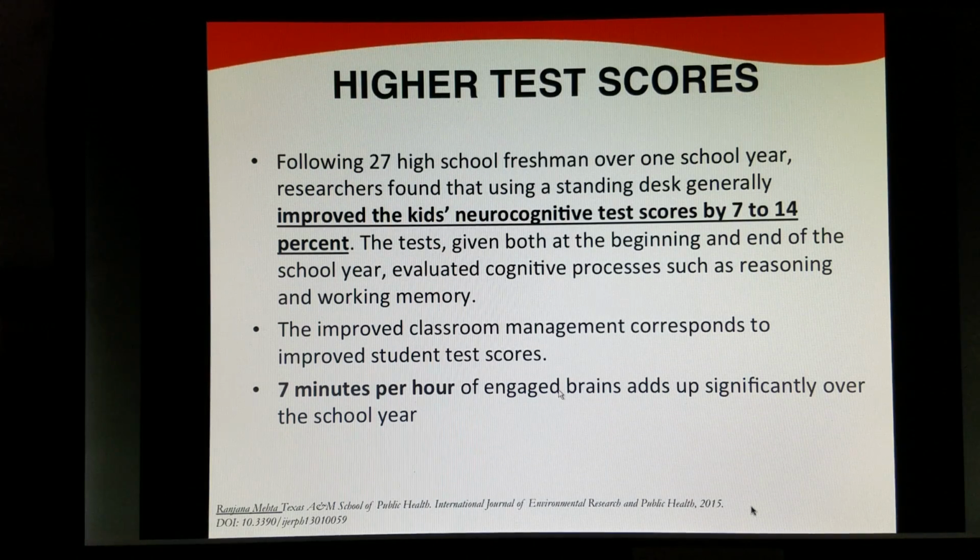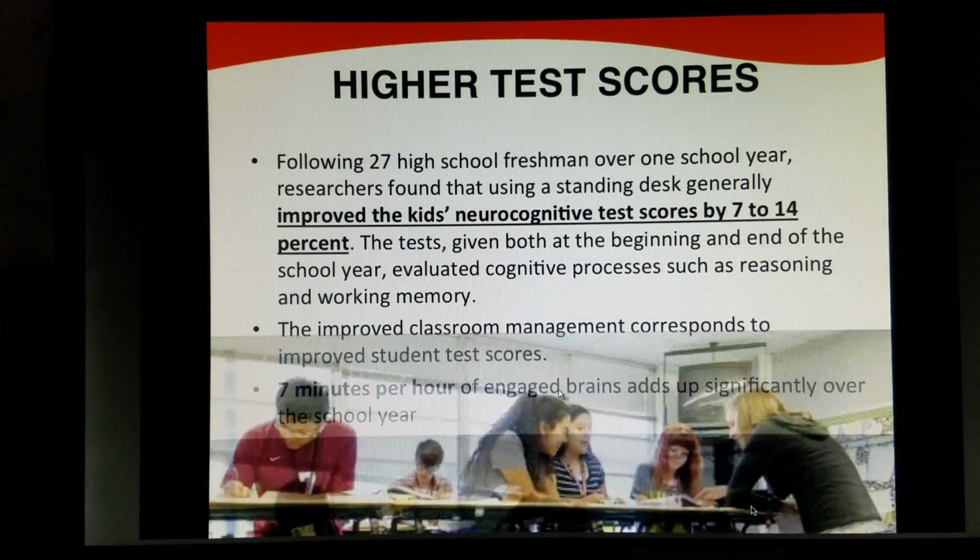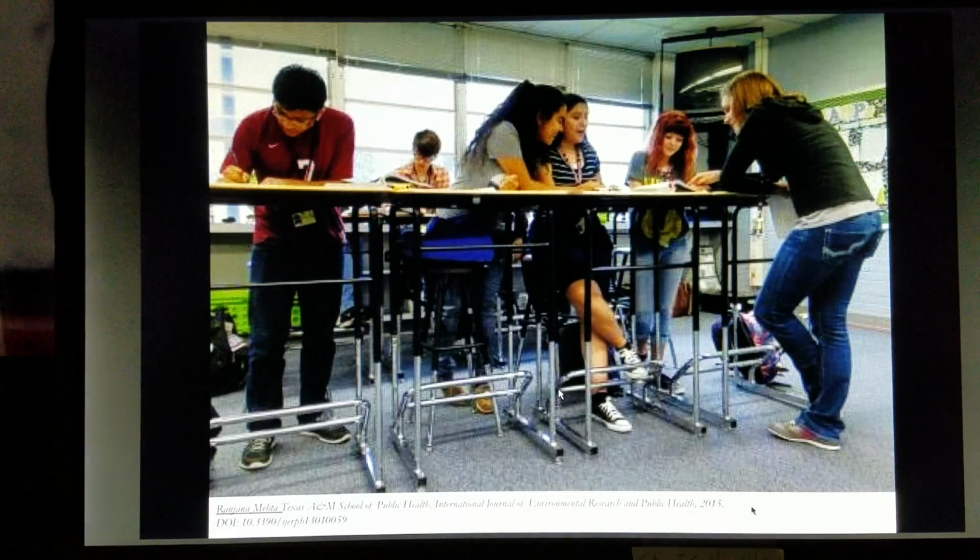And now I'm going to finish with this: the data is in. Dr. Mehta found that kids' neurocognitive test scores were up 7 to 14%. High school kids, that's 7 minutes per hour of more engaged brains. That adds up significantly. What would you do if you had a whole extra class time each day of 7 minutes per hour? If you have 6 periods, that's 45 minutes. That's an extra class.